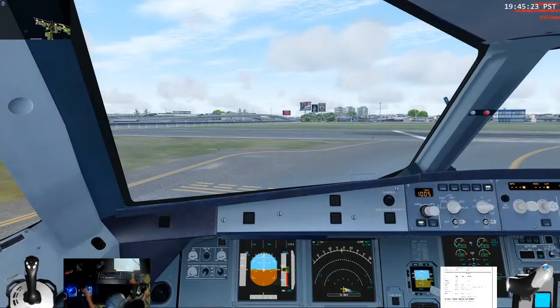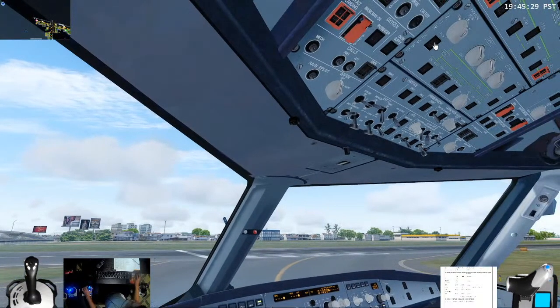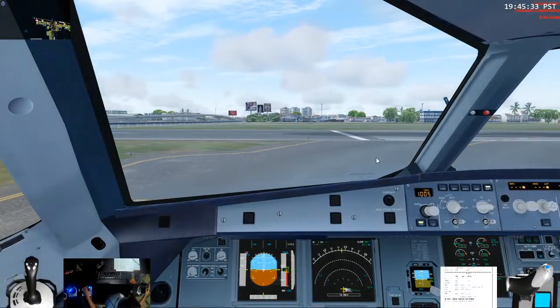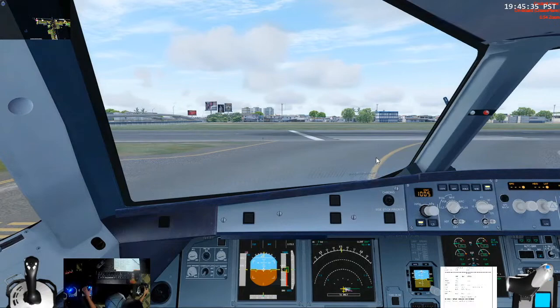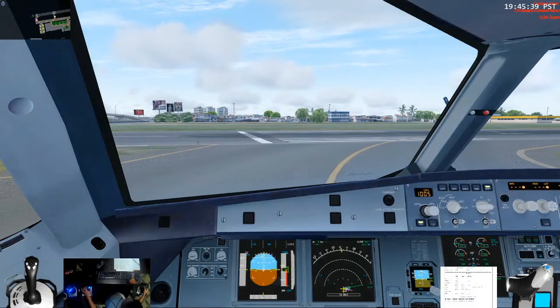Line up and wait, runway 24. Line up and wait, runway 24, Philippine 1861. Prepare for departure. Cathay 908, taxi November, Golf 14 Delta, hold for Charlie.